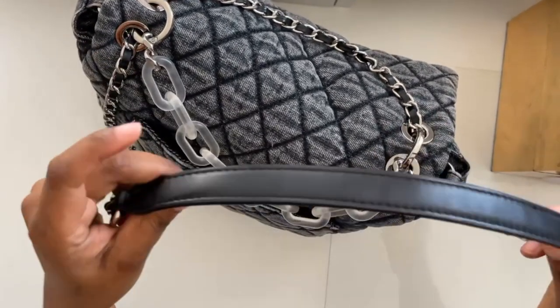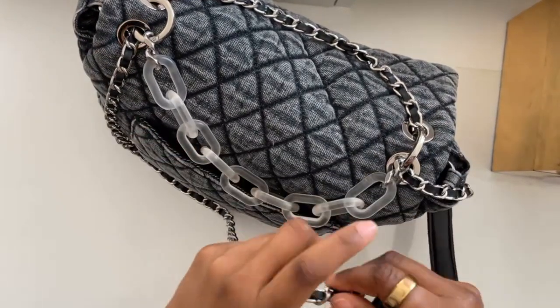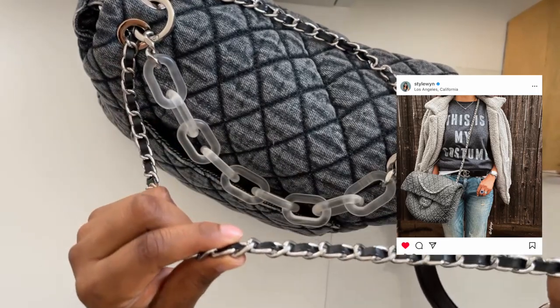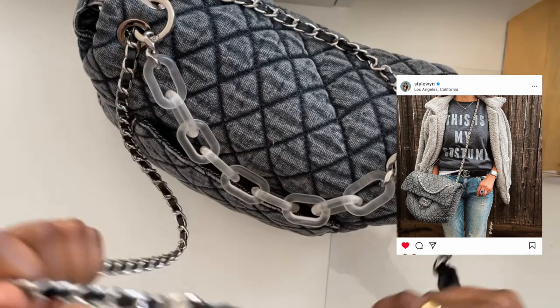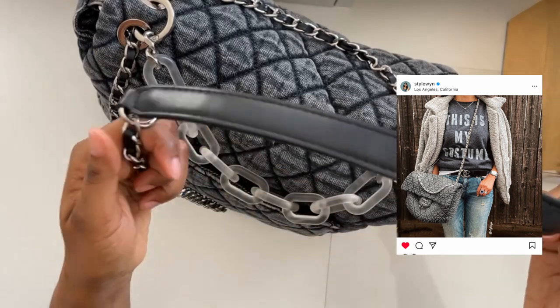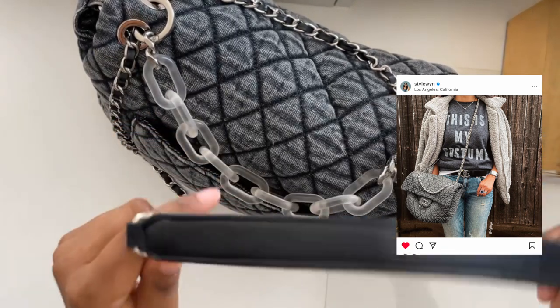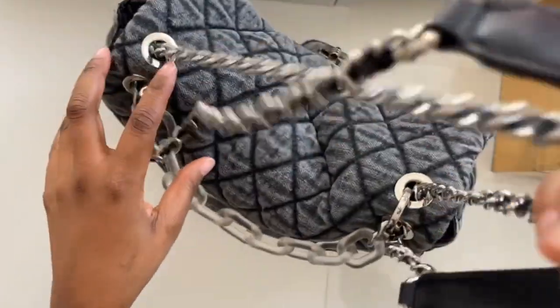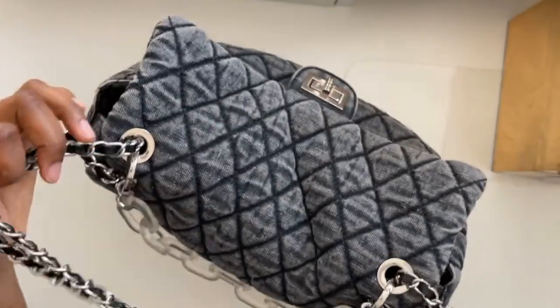And so Chanel's version, which I'll make sure I put some pictures here, the chain is like this all the way around. This inspired version has a little leather piece. Okay, so that's what the chain looks like.